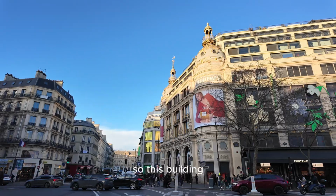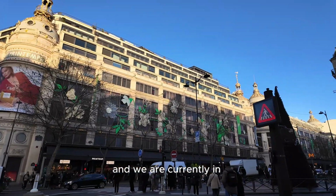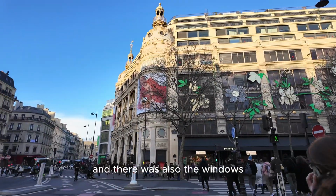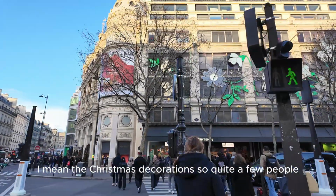So this building is a department store called Printemps, and we are currently on Boulevard Haussmann. It was just before Christmas, so there were a bit more people around this place, and there were also the windows, the Christmas decorations, so quite a few people.